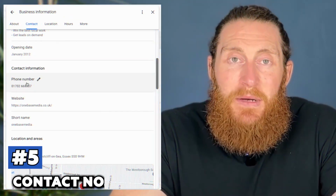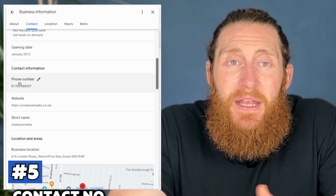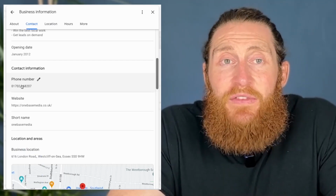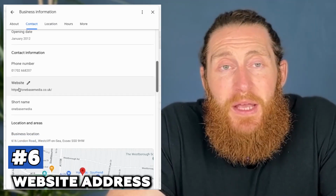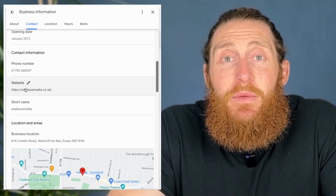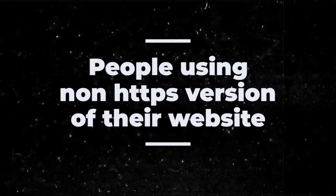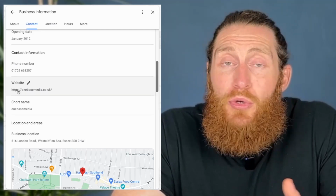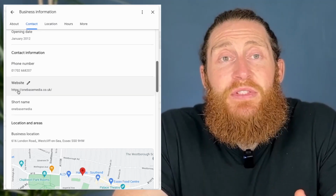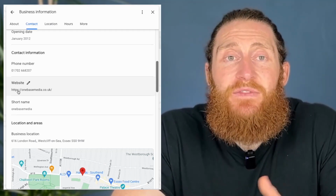Next, your contact number. This is the same as your business name. We found the best number to use is your main office phone that's the same on all the other directory listings. Your website address, this is where you put a link to your main website. One of the main issues we see with this is people using the non-HTTPS version of their website. The best way to use the right URL is to just open up your website or Google your company name, click on the website, copy the URL and then use this. This will always be the best version to use.